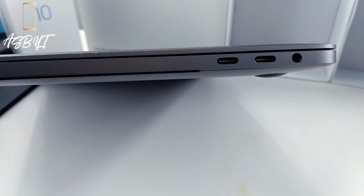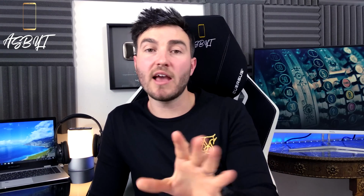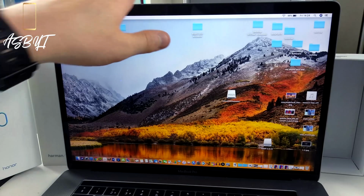And yes, a lot of people will say, well, people should be moving forwards with technology all the time, and I get that, but unfortunately there are still a lot of other technologies which don't use USB Type-C, and therefore again, for the average consumer, this could be a problem. So that is pretty much it.